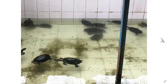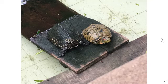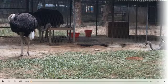The next clip, or the photo, was of the turtles that are there in the zoo. It was quite interesting to see two different kinds of turtles sitting side by side and enjoying the weather. There was a bit of sun, of course, and so they were trying to enjoy that.